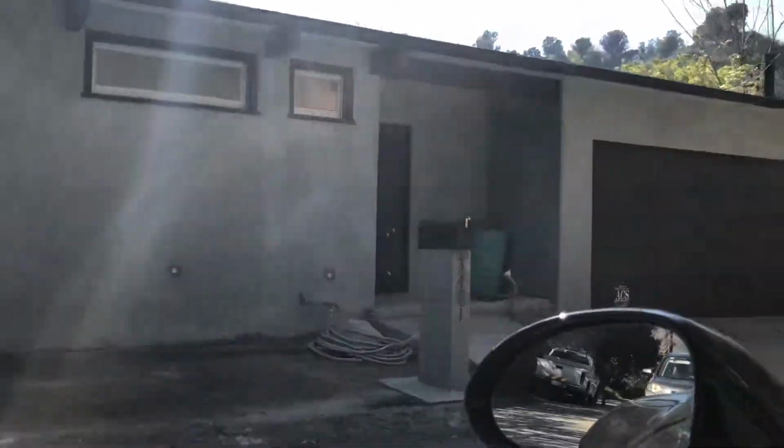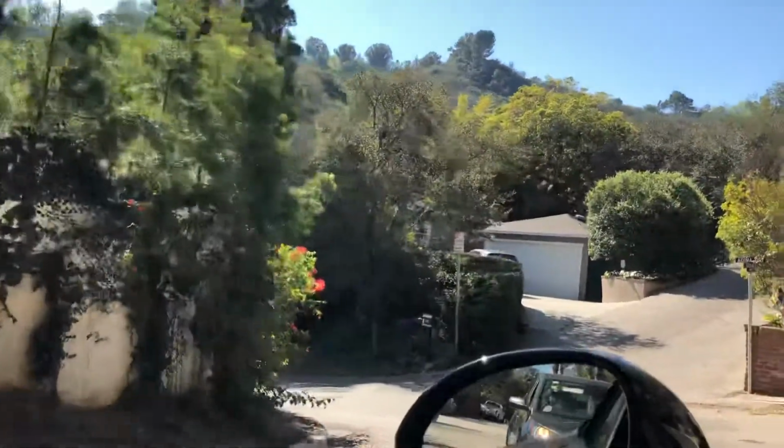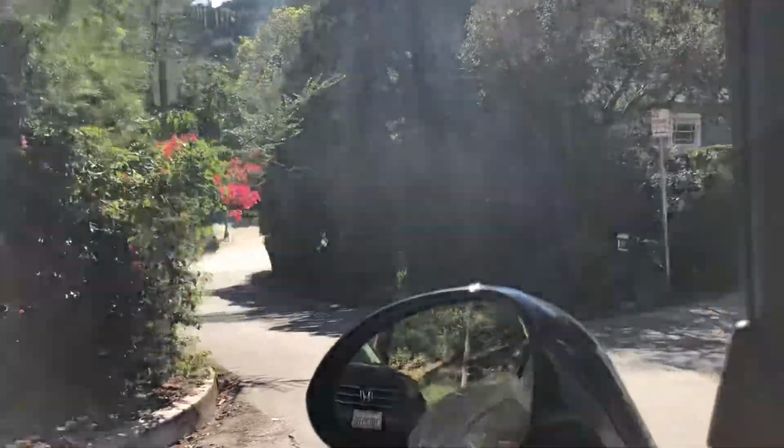Look at this again, chain link, and see how we're moving from one house to another, and the need for those things is huge. And you're driving in the Hollywood Hills. Imagine, probably top 1% of the world living here.